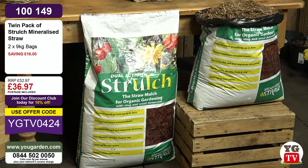Now, it is a brilliant deterrent for slugs and snails, but it also helps reduce weeds, it helps structure of the soil, so once it's done its job, you can dig that in, it will help the structure. It also is great in terms of retaining moisture. So in the summertime, if you've got a layer of Strulch, any plants that need to keep moist, it can help with that as well, can't it? Yeah, it does. Keeps the weeds at bay, keeps the moisture.